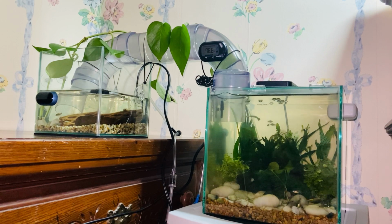So those are just a few things that I know about pothos. Once again, pothos is very easy to find. I highly recommend it. They will benefit you in the long run. Give them maybe 2 weeks when you first introduce them to your aquarium. Let them adapt to your aquarium's parameters and everything. Once they are ready, they're just gonna grow like crazy. For the aesthetics and overall, it's a perfect plant for aquariums.